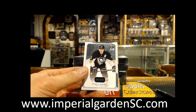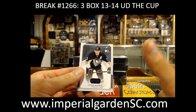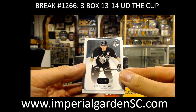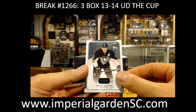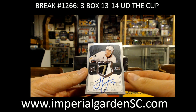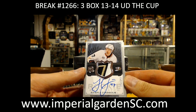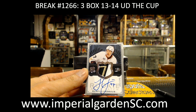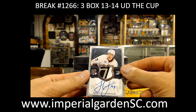Turn on the title. 1266. Just put the title up top. So I got Evgeny Malkin, 240/249 for the Penguins. And going out to the Anaheim Ducks, got an auto rookie patch of Hampus Lindholm, 82/249. Set there for Anaheim. Going out to Avs Cowboy.